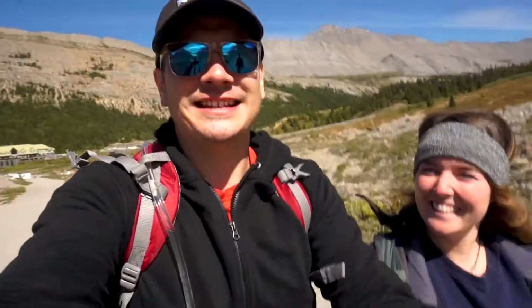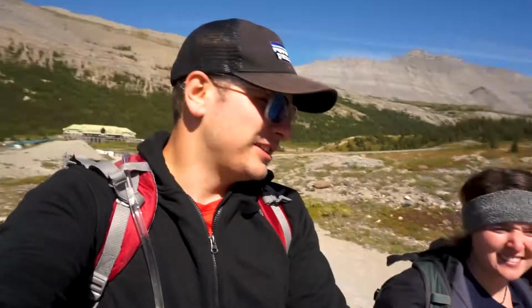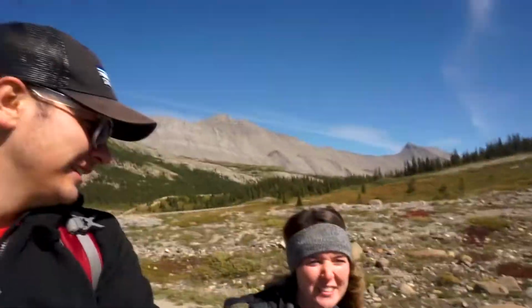We currently are at the Athabasca Glacier. There's a lot of buses up there right now. We're making our way. It's really, really windy, but we just really want to touch some snow. Well, at least I do. We're pretty close to it.